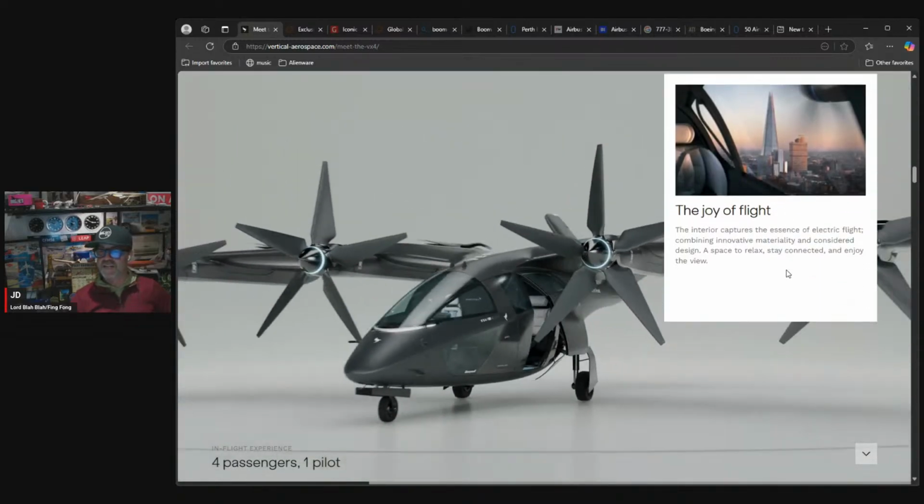The joy of flight. The interior captures the essence of electric flight, combining innovation, materiality, and considered design. A space to relax, stay connected, and enjoy the view. Yeah, definitely.